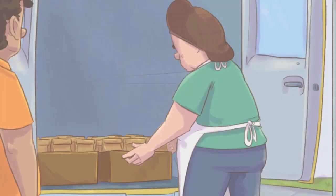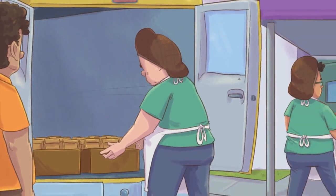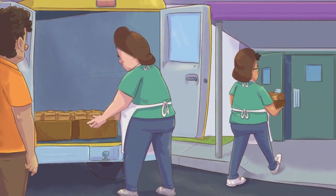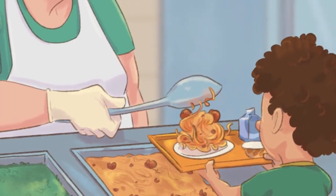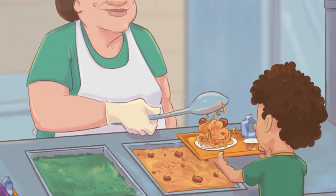During the investigation and retraining of cafeteria workers, the school arranged for a nearby school to bring meals. But thanks to the school's quick and decisive reaction to the outbreak, the school was able to reopen the cafeteria in no time.